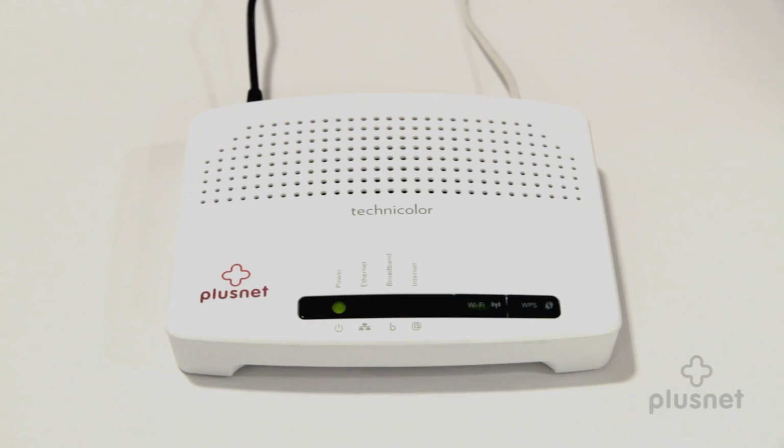You just need to wait until the broadband light stops flashing on your router. If that sorts it, it probably means that the problem is with either an extension socket or one of the devices that you've got connected to it. You can find out which one by reconnecting the equipment one at a time.